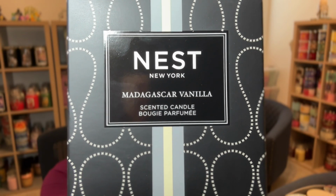It definitely takes a while to get through these candles. It burns for a long time, many, many hours. Nest's Madagascar Vanilla. I thought I have not been really getting through my luxury candles, and so I want to do one or two a month to get through some and enjoy them, especially if they're for the season. Last month I got through LAFCO's Jungle Bloom. So this month I did Nest's Madagascar Vanilla.